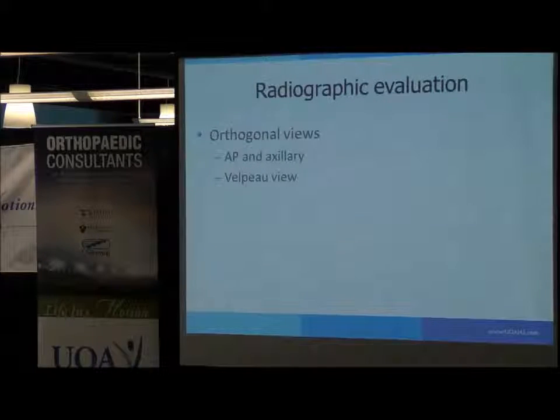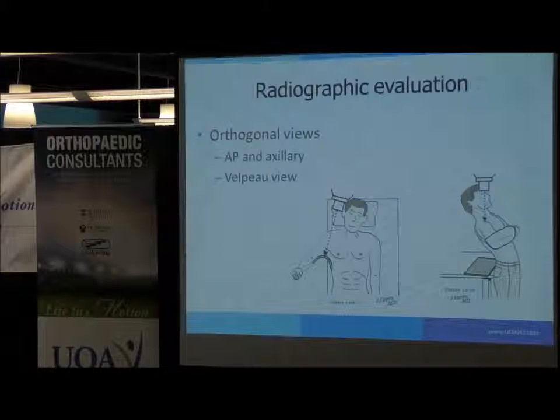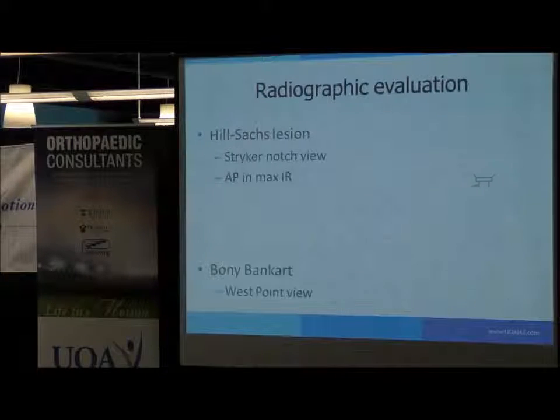For radiographic evaluation, I think you always want orthogonal x-rays, meaning at right angles to one another. The typical is going to be an AP view and an axillary view. Sometimes, if the patients can't lie down, you can do this view called the Velpeau view, where you put the beam on the plate on the table, have them lean back, and still get an orthogonal to the AP view.